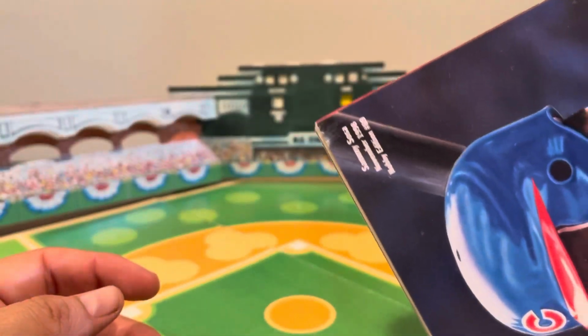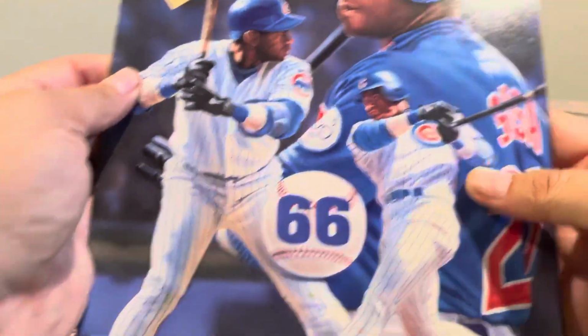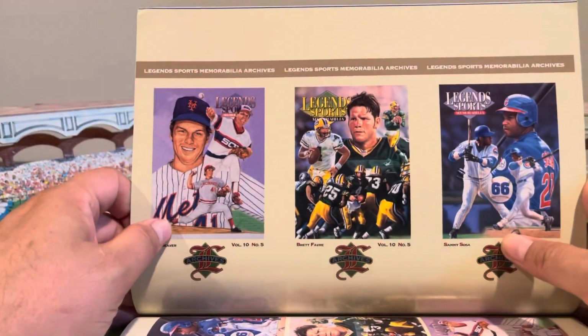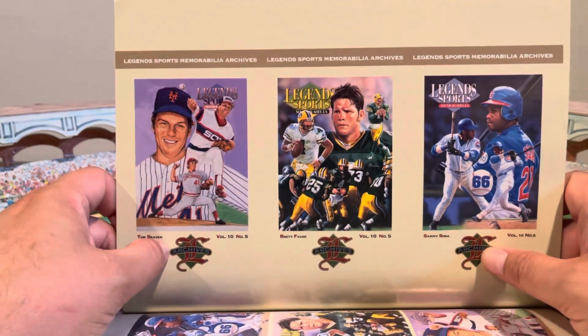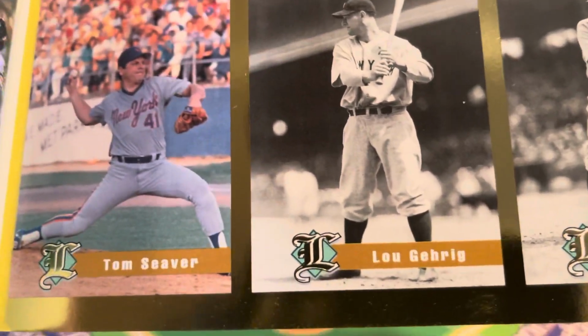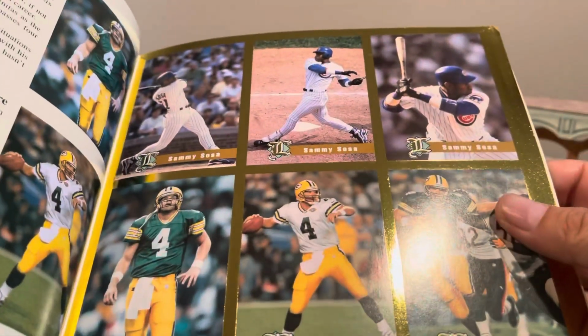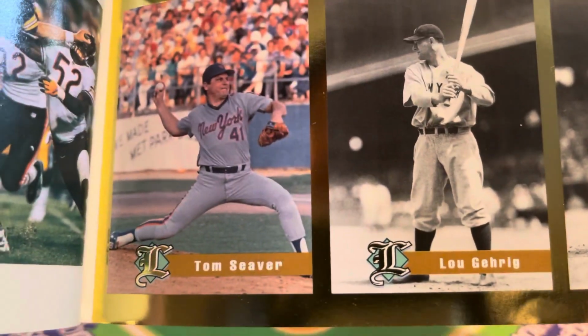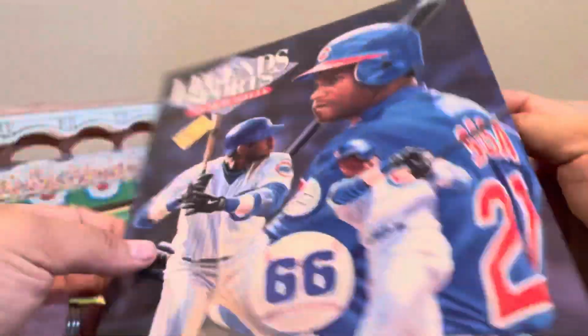This one is from 98. Check that out. Got Sammy Sosa on the cover, November edition of 98. Your postcard shots are Tom Seaver, Brett Favre, and Sammy Sosa. And the cards inside. Ooh, Babe Ruth and Lou Gehrig. I just might keep this one. No, I'll let it go if anybody wants it. You got up top Sammy Sosa, a 3-pack. In the middle, you got Brett Favre, a 3-pack. And down at the bottom, it's Tom Seaver, Lou Gehrig, and Babe Ruth included in this magazine.